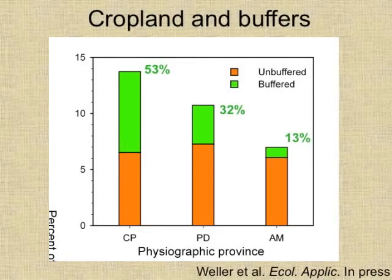So by looking at the prevalence of buffer gaps below croplands, we can separate cropland into cropland that's buffered and unbuffered, and we can use that distinction in our statistical models. So this is what the land cover looked like for our study watersheds. Each one of these bars is, again, the average of about 100 study watersheds.